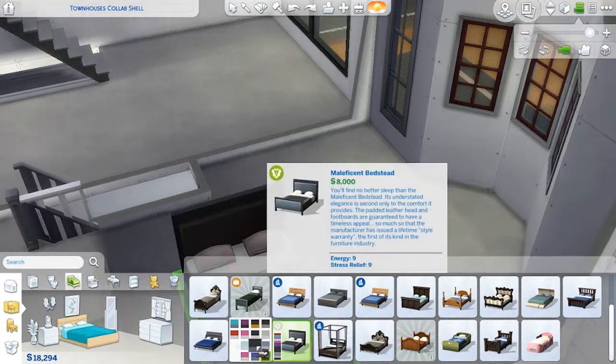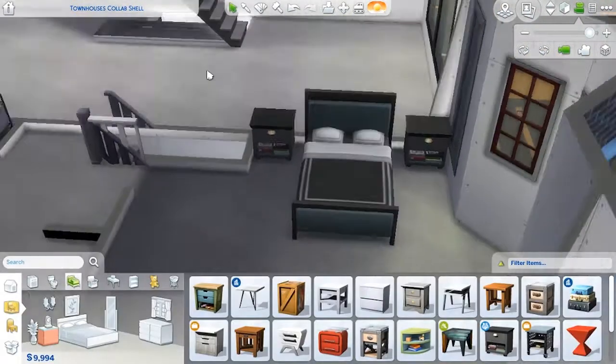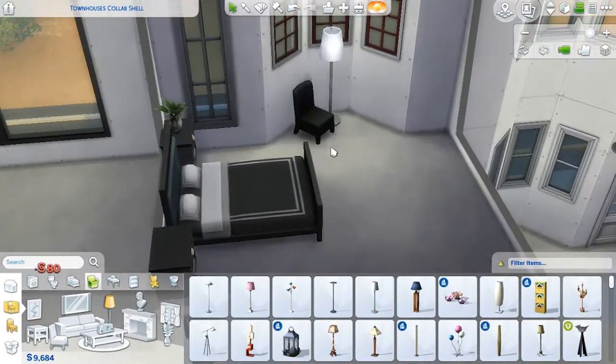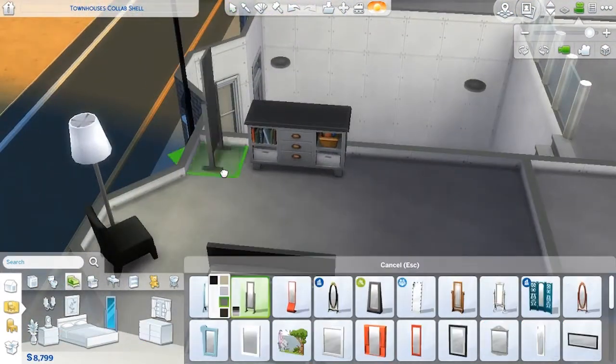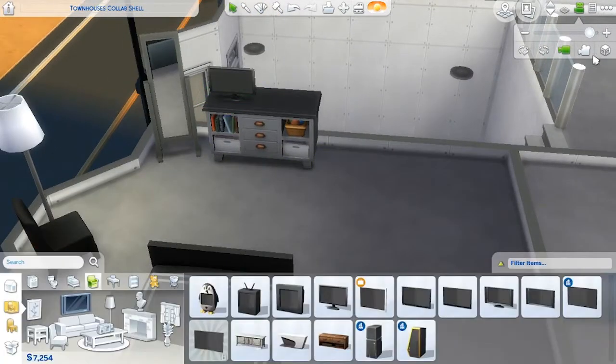Into the parents' room, it's very mature. It has a lot of darker colors. I think it's more of a gray theme and a brown theme maybe. Did I put a vanity in here? I'm not sure. But yeah, it's a lot more mature, and I try to stray away from the modern.